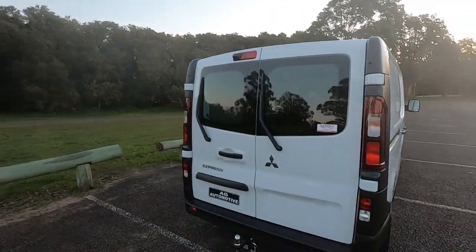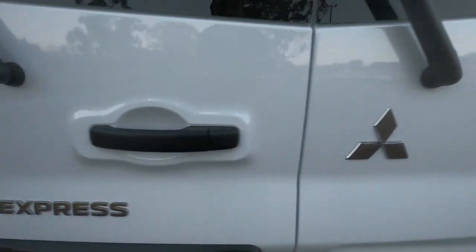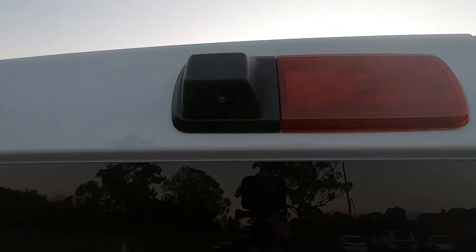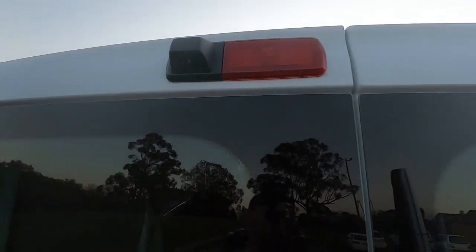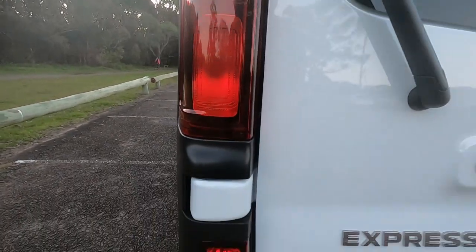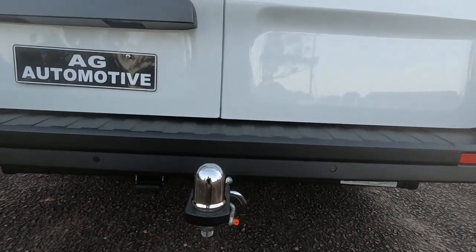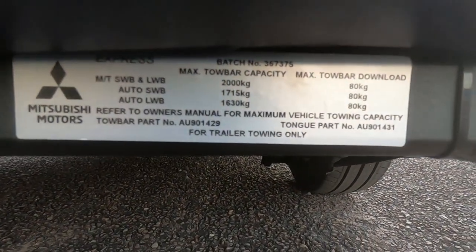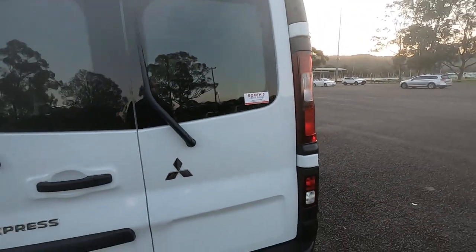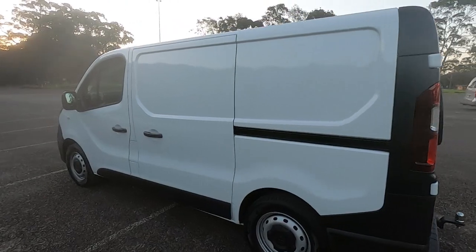If we come around to the back, you've got your Express badge there, the signature Mitsubishi badge there. You have twin wipers on each of the doors. You also have a reversing camera, if you can see that. And you've also got these interesting tail lights that come down the side there. I do like those. As well, this one's been optioned up with a tow bar as well. And if you have a look underneath, you can actually see the differences for the short and long wheelbase versions as well.